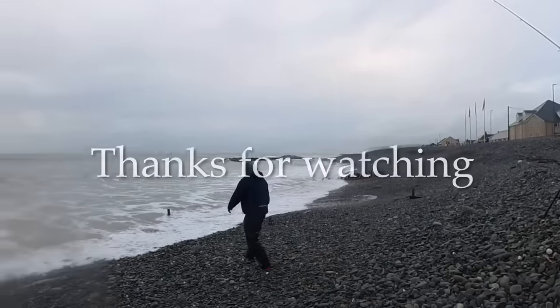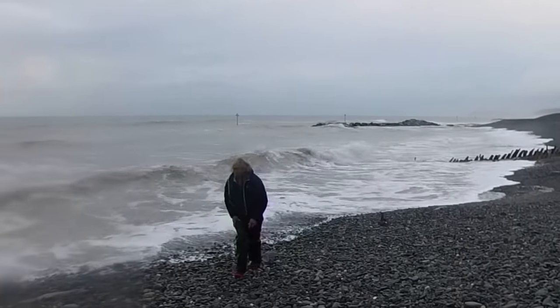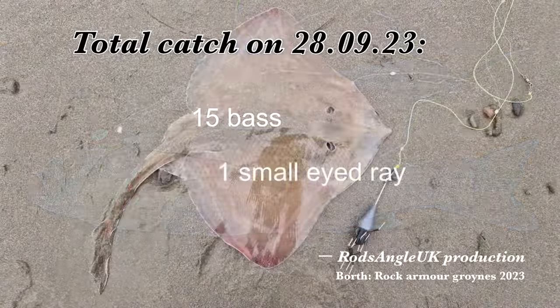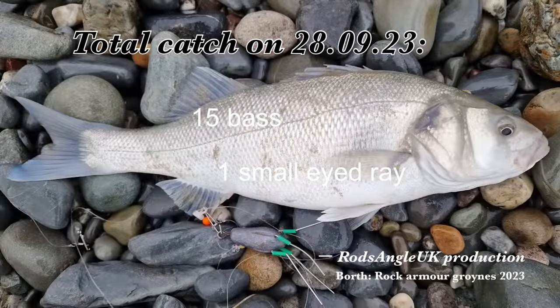I can't complain though, since I've had 15 bass, one of them being sizeable. But the highlight for me, obviously, was landing my first small-eyed ray from Borth. I'm now looking forward to a day when I can catch small-eyed rays and turbot together. So I'll definitely be back sometime to try for that.